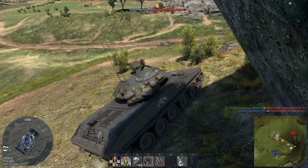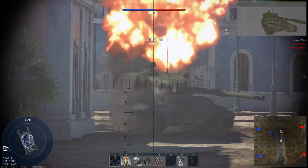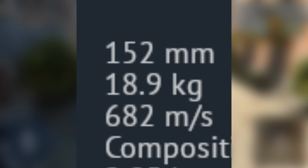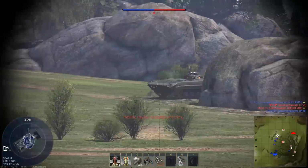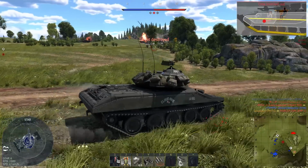HEAT rounds also have a higher chance to ricochet. Then there's the whole damage side of things. You would think that if you beamed a vehicle with a high explosive round the size of a kindergartner, it would probably be very devastating. Not in War Thunder. Since it's a regular HEAT shell, it doesn't do very much damage at all. Sometimes, it doesn't even overpressure light vehicles.